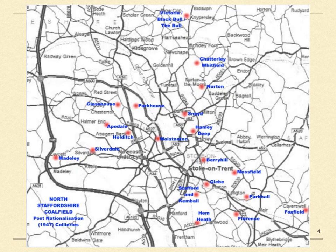And here's a map showing the situation as it was in 1947, when all the coal mines were nationalised. This is a map of the North Staffordshire coalfield from Victoria, better known as Black Bull, in the north, all the way down to Hem Heath and Florence and Foxfield, right down in the south of the area. Obviously, all of these mines have disappeared now, and only the footrell at Apedale, together with Chatterley Whitfield, still exist. Chatterley Whitfield is a scheduled ancient monument and also has various listed buildings.